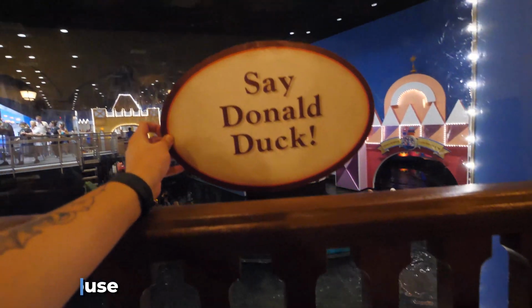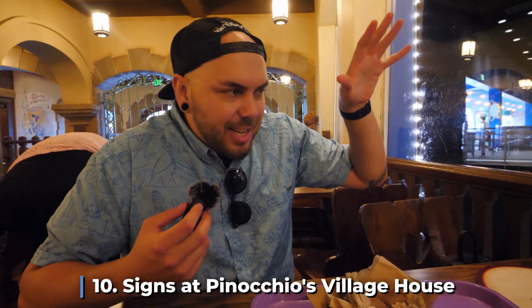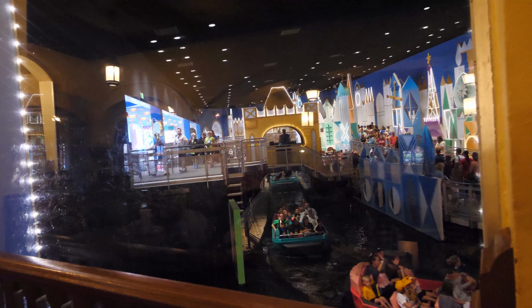So the actual reason we are here is because number 10 on our list of things is, did you know that they have signs that you could hold up here at Pinocchio's Village House that could get the people down there to say Donald Duck or clap your hands?